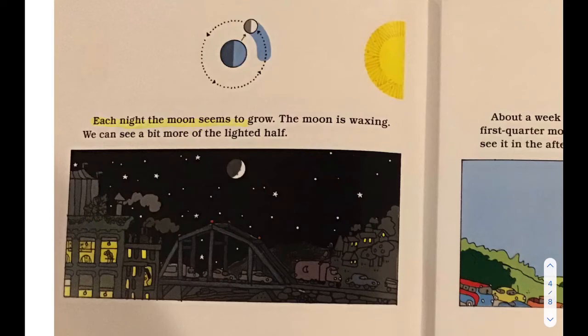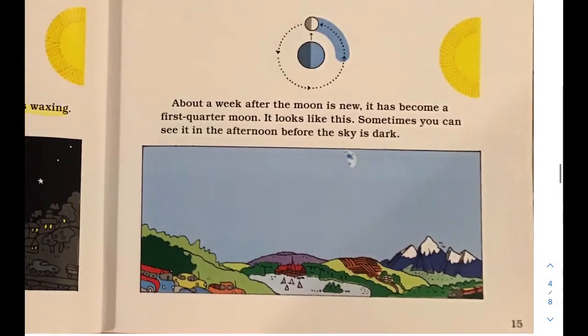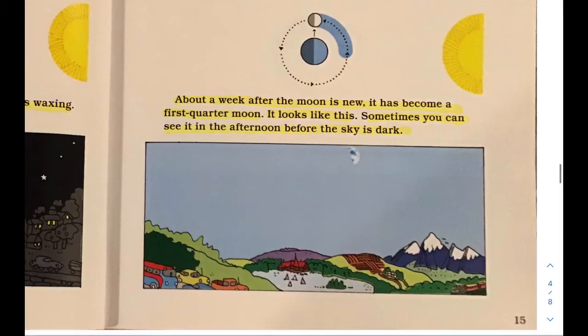Each night the moon seems to grow. The moon is waxing. We can see a bit more of the lighted half. About a week after the moon is new, it has become a first quarter moon. It looks like this. Sometimes you can see it in the afternoon before the sky is dark.